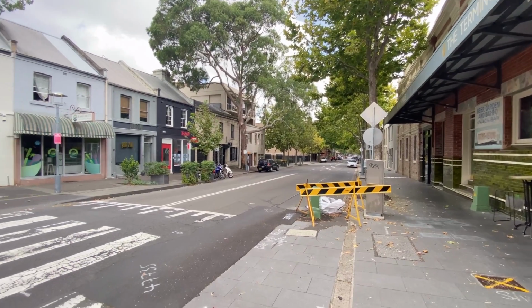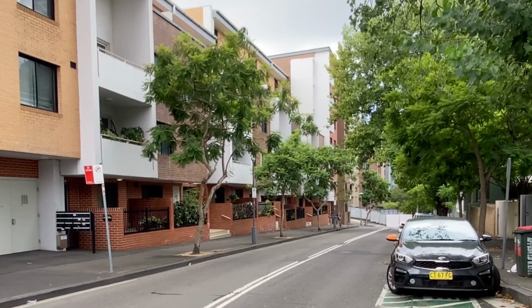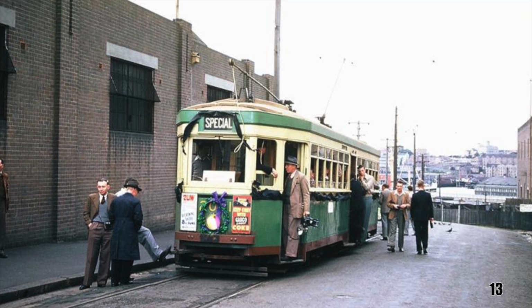The Pyrmont line was a relatively short line that ended at the aptly named Terminus Hotel on the corner of Harris and John Street. Now the area is way more built up, and it's quite hard to tell that these pictures are exactly the same place.